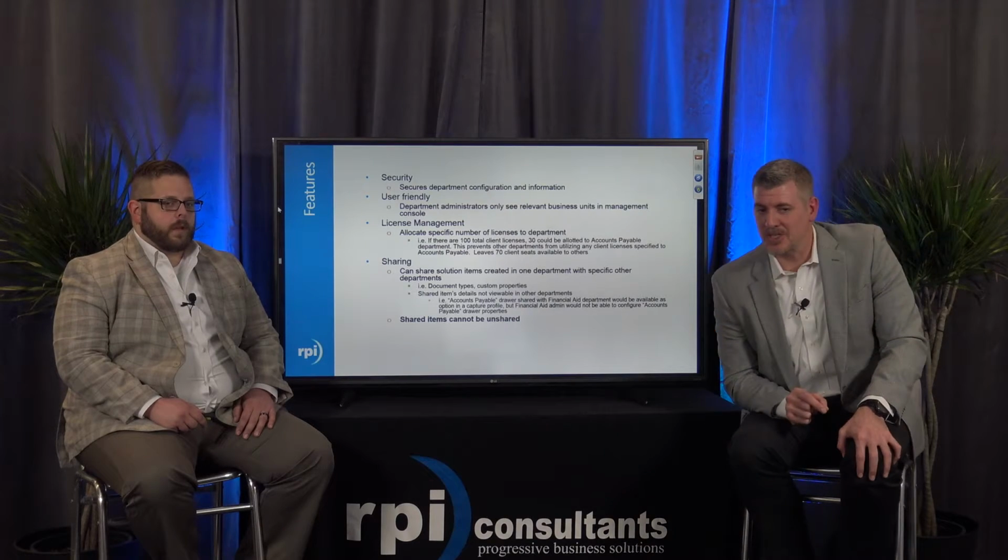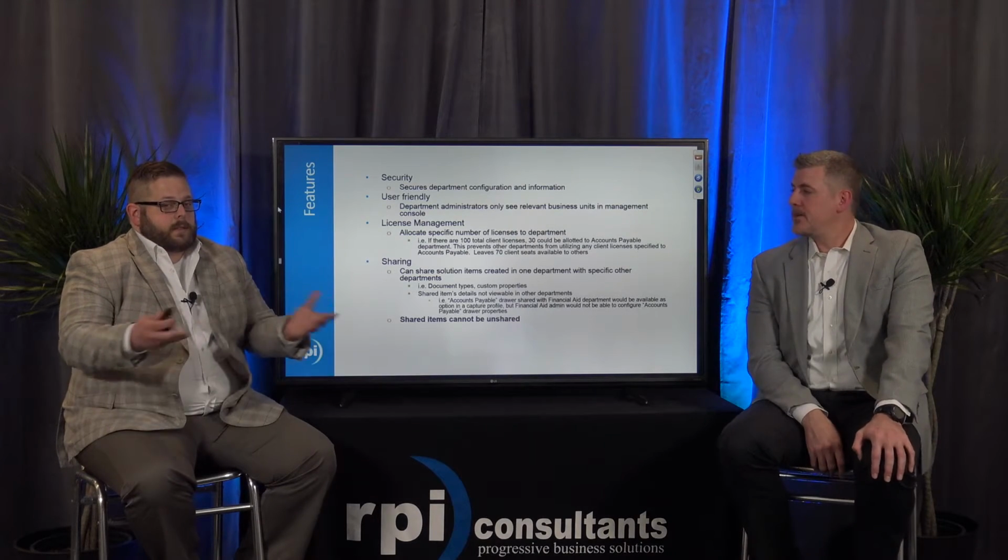And then in sharing, there are a lot of needs for cross-departmental sharing. Even though these departments are siloed, you can actually share workflow processes, drawers, etc., between departments. If you do go with this, you want to plan it out, because it's very difficult to undo sharing once something's been shared. In fact, it gives you a prompt to say that once you share something, it can't be undone.